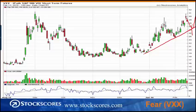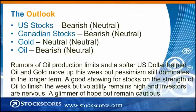Everybody wants to try to buy the bottom. It's the most expensive way to trade the stock market. Trying to pick the bottom comes down to chance, and I don't recommend trying to do it. You're better to sit in the weeds, wait for some better signs that there's a bottom, and yeah, maybe you miss out in the first part of the move, but your probability of success is so much higher.